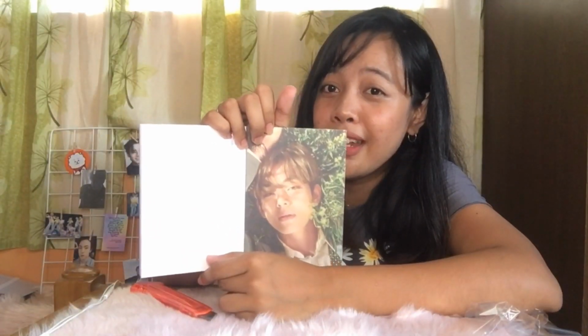So ayan. So ganyan siya guys. Of course, may another bias. So, ayan. 2 pieces per member, guys. Oh, ang ganda-ganda dito ni Jimin. Ito, ang gwapo-gwapo niya dito. Ang gwapo-gwapo ni Tae here. Yan ang ating postcard set.